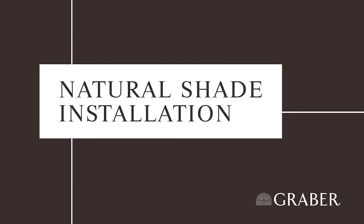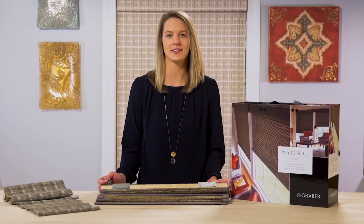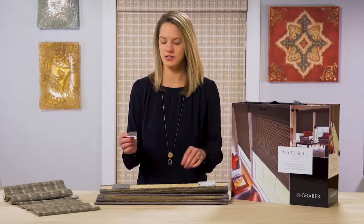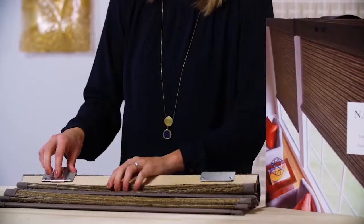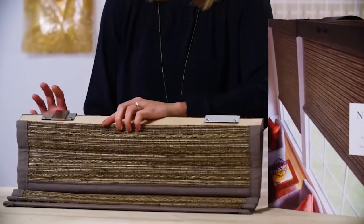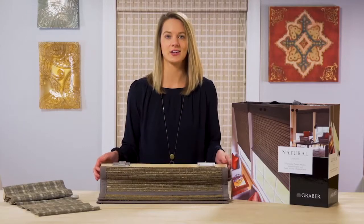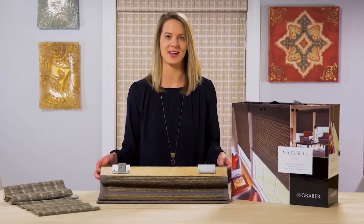Thanks to your valuable insight and feedback, we completely redesigned our installation to make installing all shades quick and easy, just like the cordless shade. You simply screw the bracket onto your mounting area and snap the shade in. When you hear the click, you know your shade is secure. Gone are the days of fumbling with wing nuts. This could cut your install time in half and maximize your time selling.